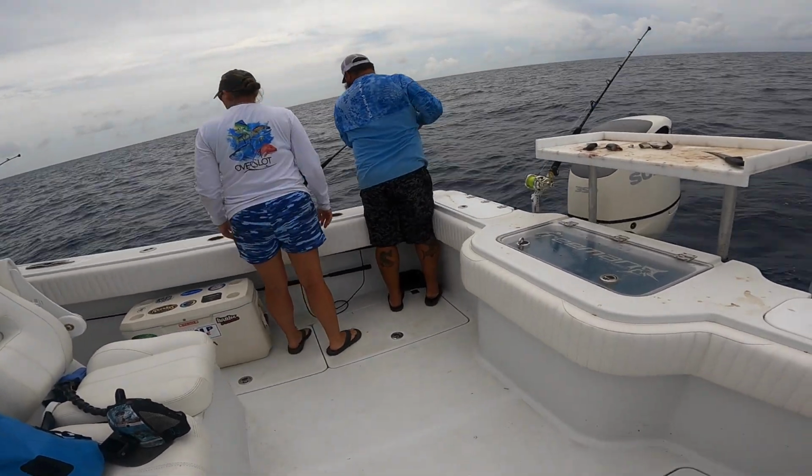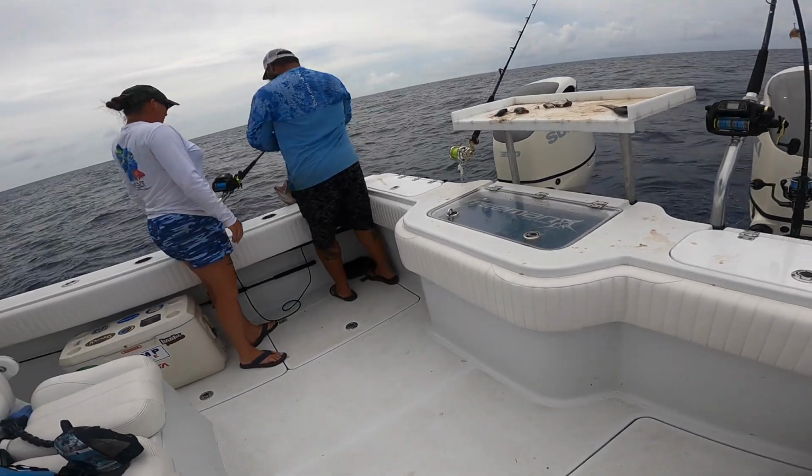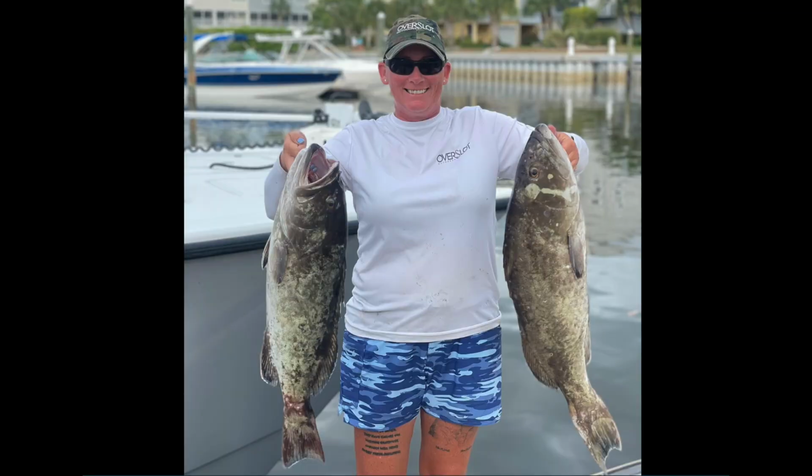Amy got two really nice gags on this trip, and this was the second one. The first one was about 34, 35 inches. This one's about 30 inches or so. Here's a nice shot of him.